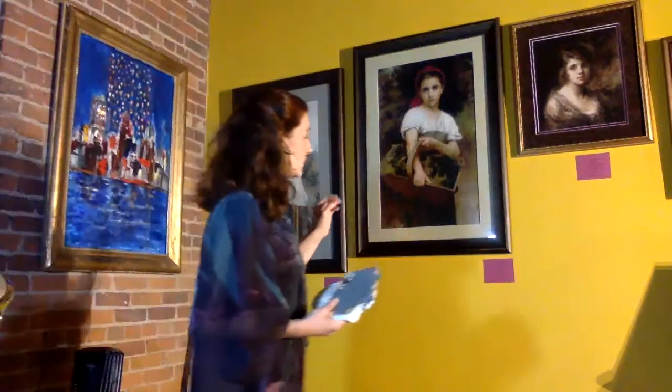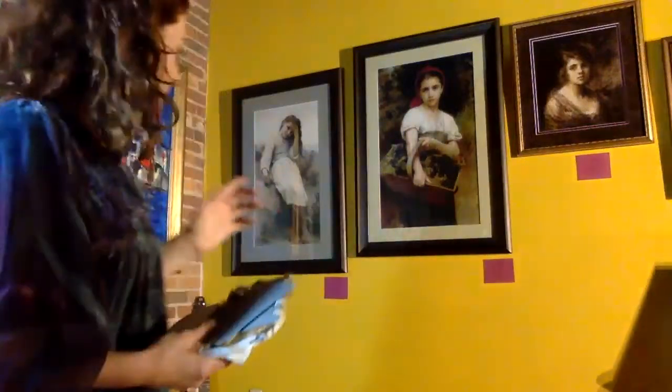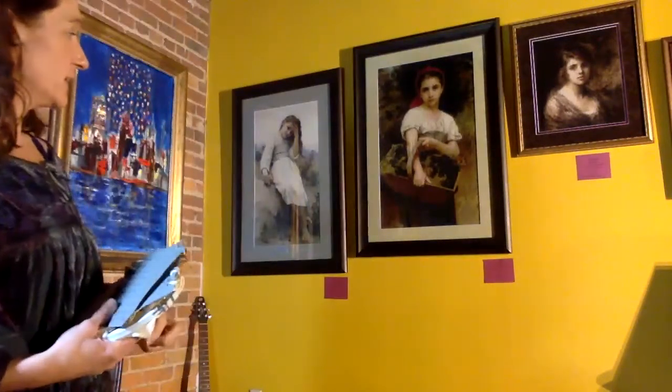This one is called Vendeuse. So in French, she is called Le Mauvaise, which we translate as the little thief. I'm assuming because she has a pear in her hand, which means that she might have stolen the pear from an orchard. Perhaps she was hungry.